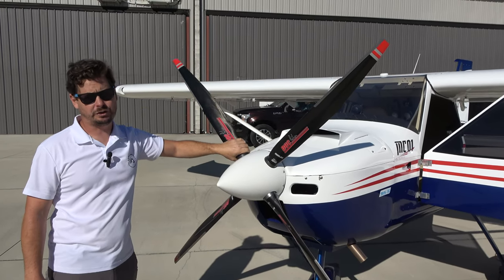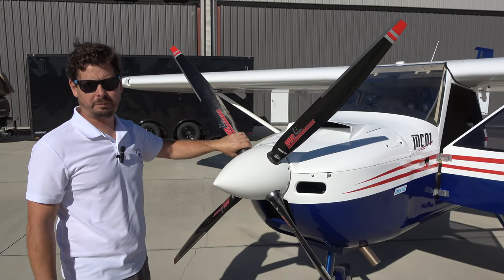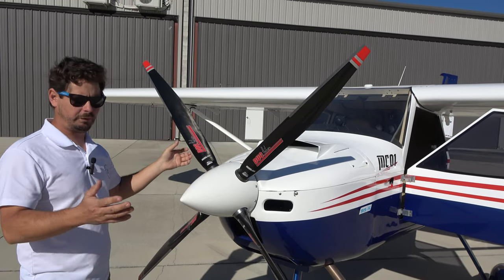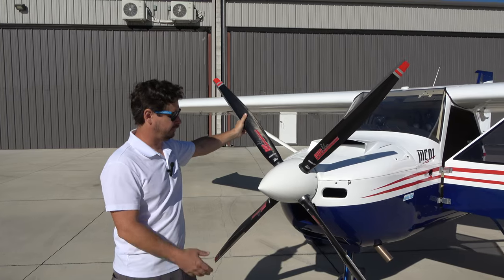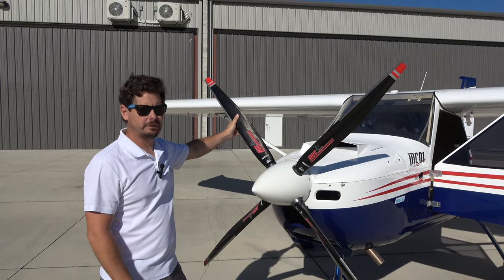In this case, this is a ground adjustable propeller. You do have the option. This company actually makes an in-flight adjustable propeller, similar to an Airmaster. So you can actually get the full scope of the performance of this type of aircraft. But this is pitched for cruise. So that gives us our top end speed. And once you get the altitude with the turbo, you can really go places.